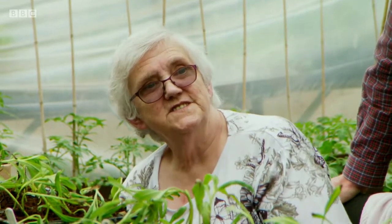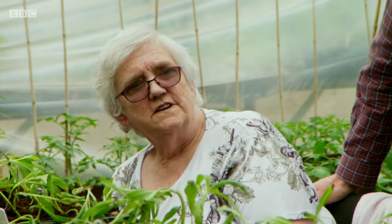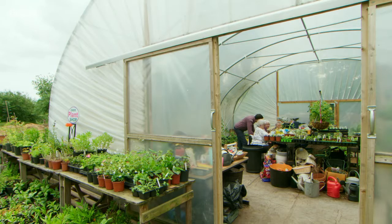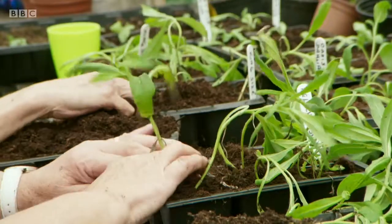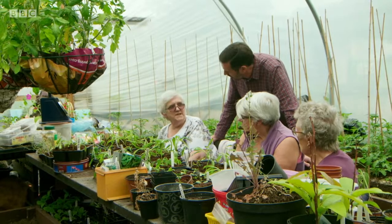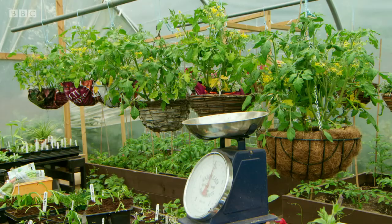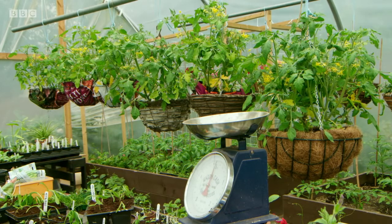It means everything. It's the difference in getting up and having something to do and getting up and just sitting around the house. When you live on your own, it's not nice just being in four walls all the time. When you're together in company, it makes such a difference. It makes life worth living if you've got something to get up for in the morning. And this is one of the nicest things you could do.